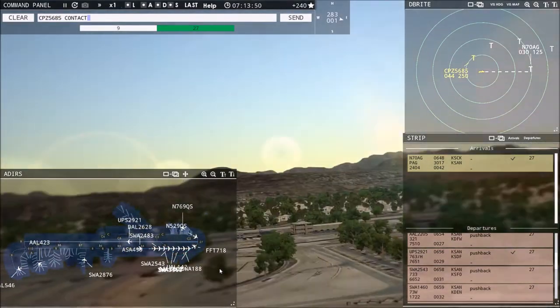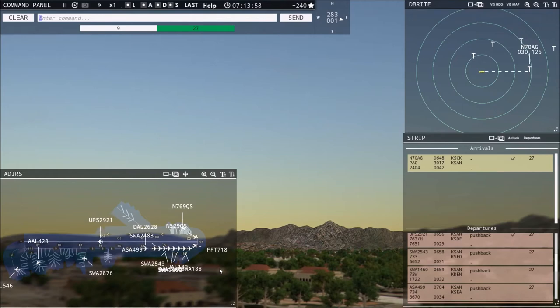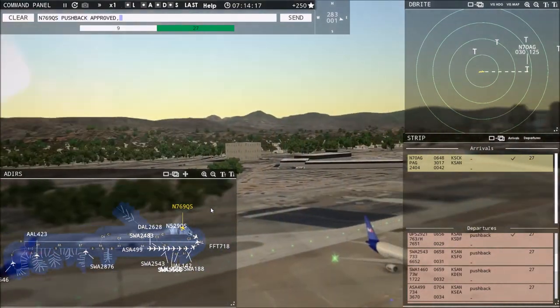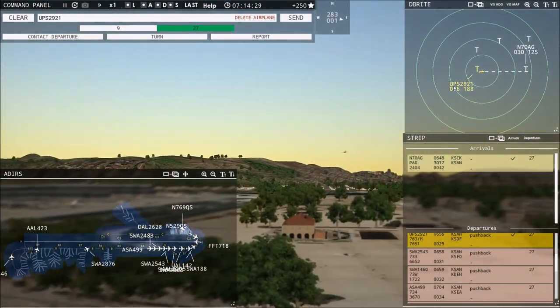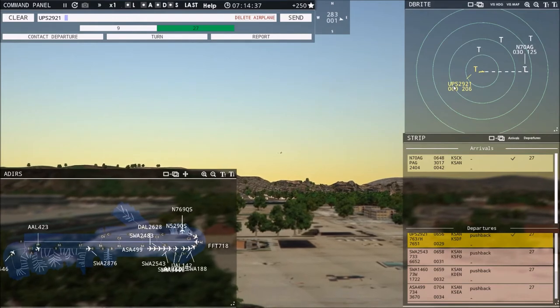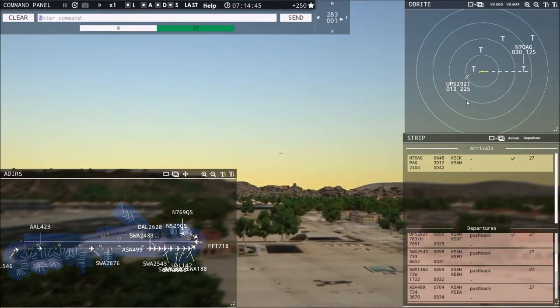Compass 5685, contact departure, good day. Roger, good morning. UPS is out of the way. 769 Quebec Sierra, pushback approved, expect runway 27. Ground, 27, pushback approved, 769 Quebec Sierra. UPS, KSDF, that's what I want to go with. It's SDF. UPS 29021, turn right heading 045. Turn right heading 045, UPS 29021.